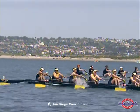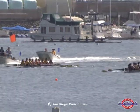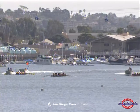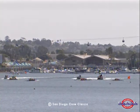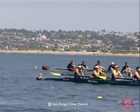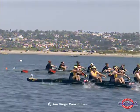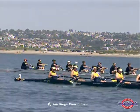As we approach 500 meters, again, lane 3, the University of California Irvine has pulled a full boat length lead over lanes 1 and 2, which is University of California Davis and St. Mary's alumni, which are neck and neck at this point. And you have lane 5, the San Diego State University alumni coming on strong, with the University of California San Diego A team following.